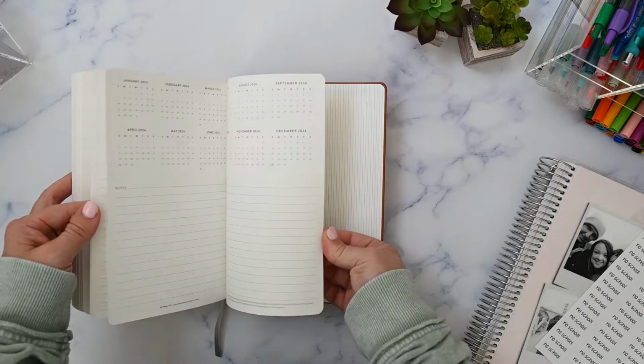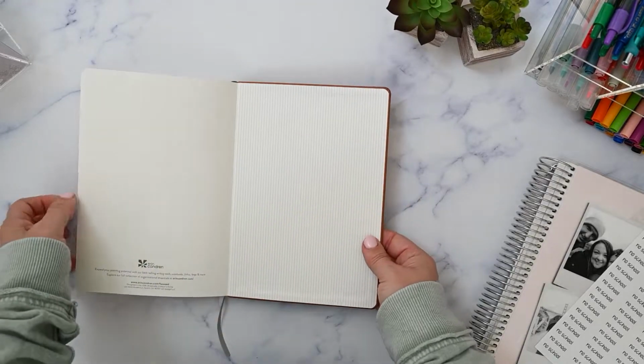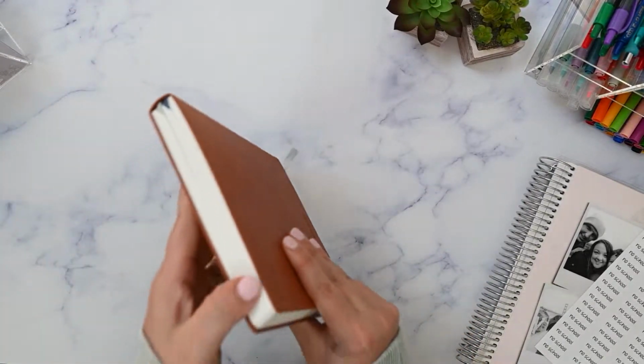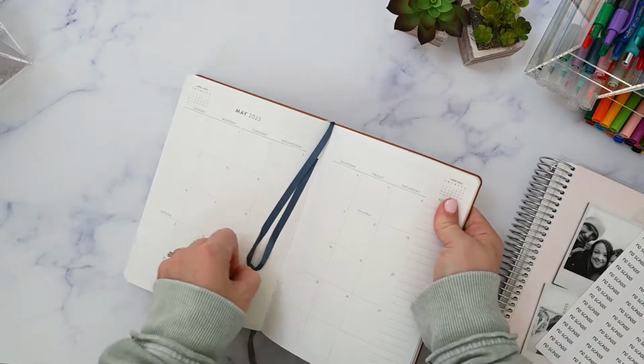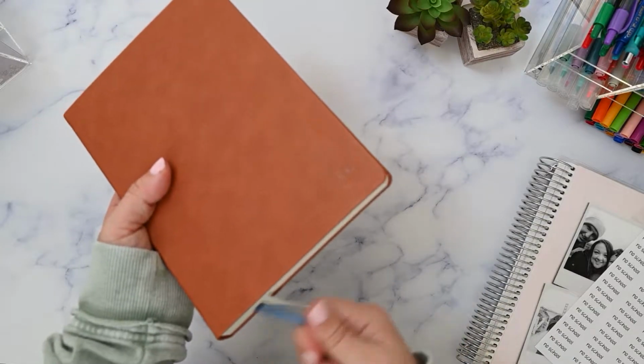So yeah, that's it. It just goes all the way through July of the following year, and then there's a bunch of notes pages, and then some forward planning for 2024. And that's it. It's really nice. It's got 2 bookmarks. We have lost the tail of one in here. 2 bookmarks, different colors, so that he can say, okay, this is today and this is the month or whatever.